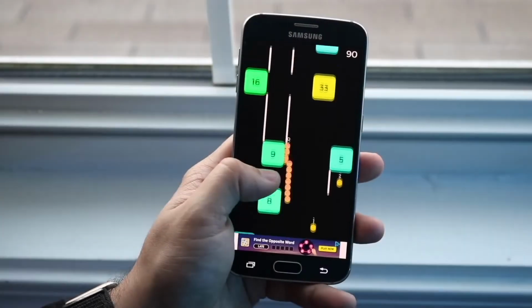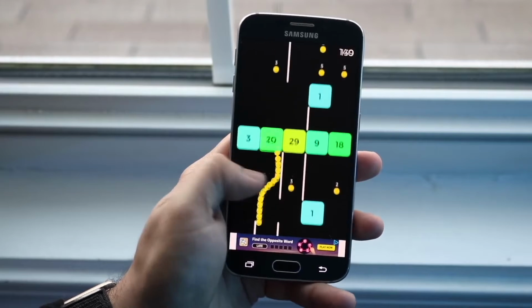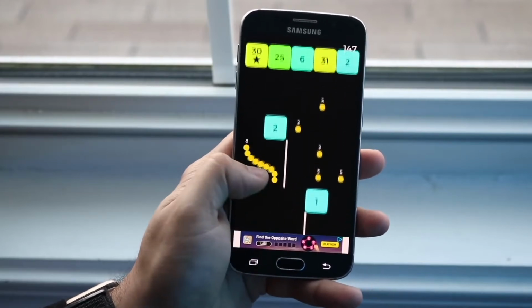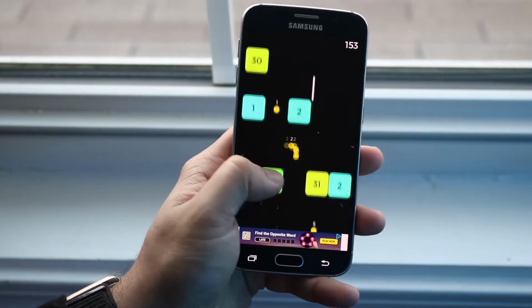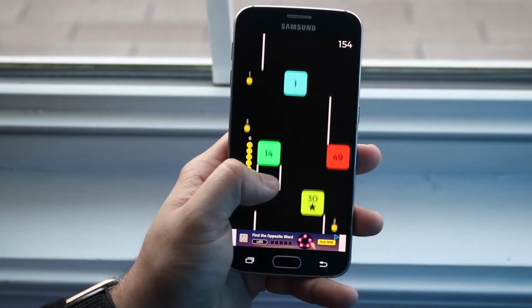Now, the Samsung Galaxy S6 is actually one of the best selling phones that ever came out, surprisingly. Even though it was one of the weirdest Samsung Galaxy phones that ever came out, it was impactful, but also it was kind of strange as well. It didn't really have the best impact for a lot of people.